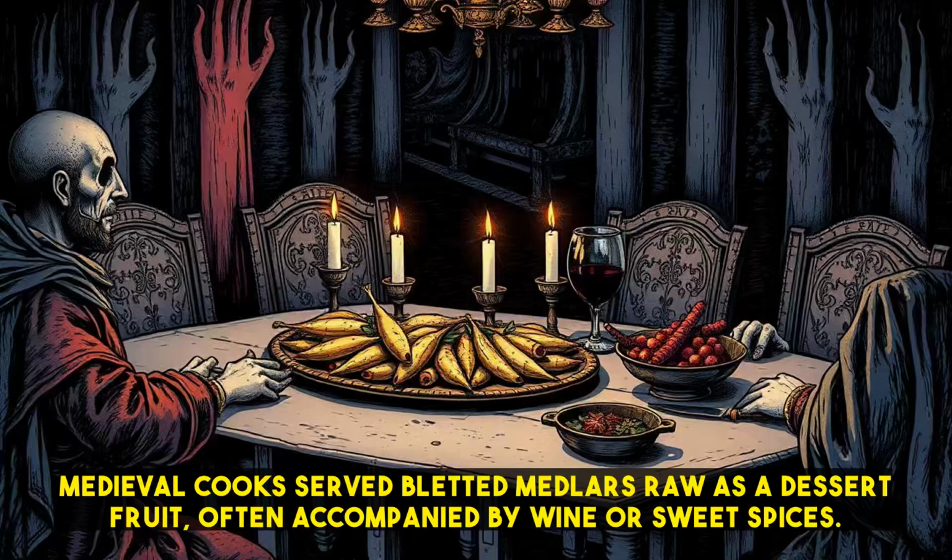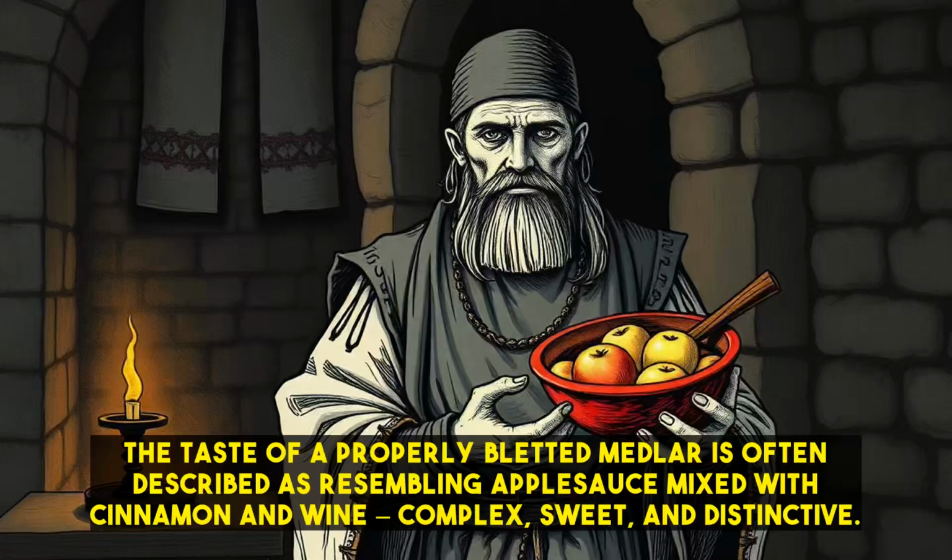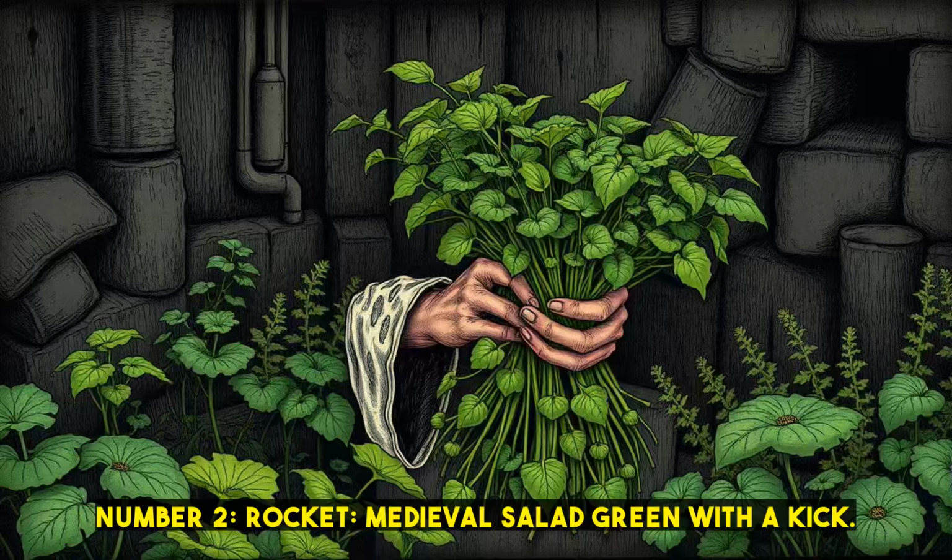Medieval cooks served bletted medlars raw as a dessert fruit, often accompanied by wine or sweet spices. They also prepared medlar cheese, a firm paste similar to quince paste, medlar jelly for meats, and fermented medlar wines. The taste of a properly bletted medlar is often described as resembling applesauce mixed with cinnamon and wine: complex, sweet, and distinctive. Number 2. Rocket, medieval salad green with a kick.